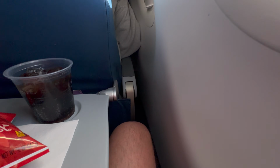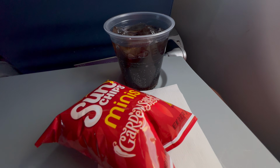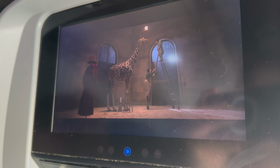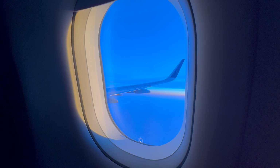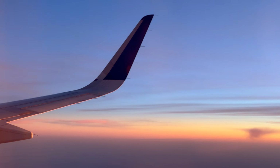Today, I decided to choose some Sun Chips. Delta Airlines offers a free Biscoff cookie or Sun Chips and a drink. And if any of you were wondering, I thought Wonka was pretty decent, better than I expected. However, the real show was out this window, so I paused my movie to have a look.